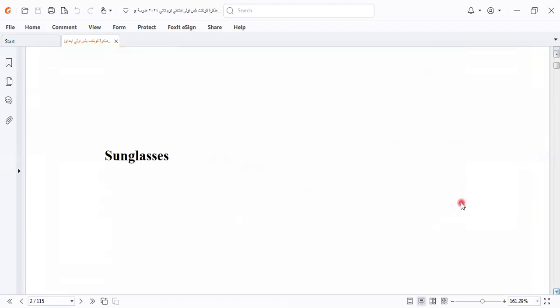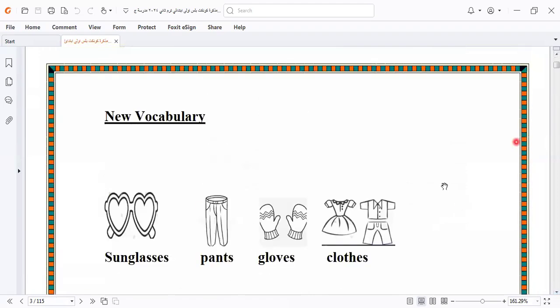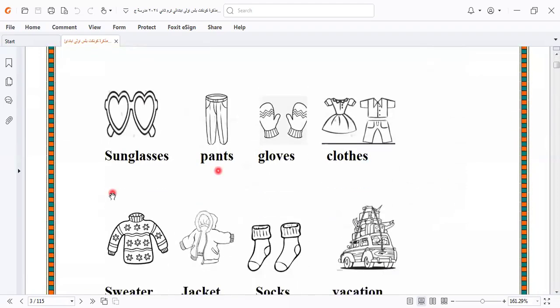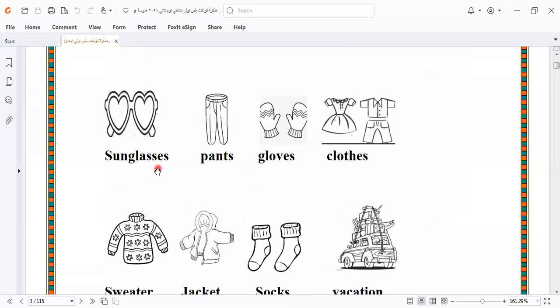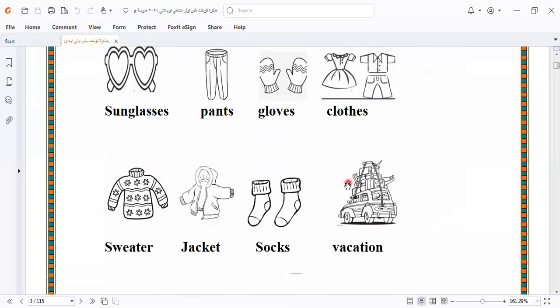Today we will learn some new vocabulary. I would like you to learn with me. And as I told you before, if you have a pencil and paper, write this vocabulary and keep it. After I finish the video, I will leave the link of this file below the video so you can download it and write this vocabulary in your copybook.